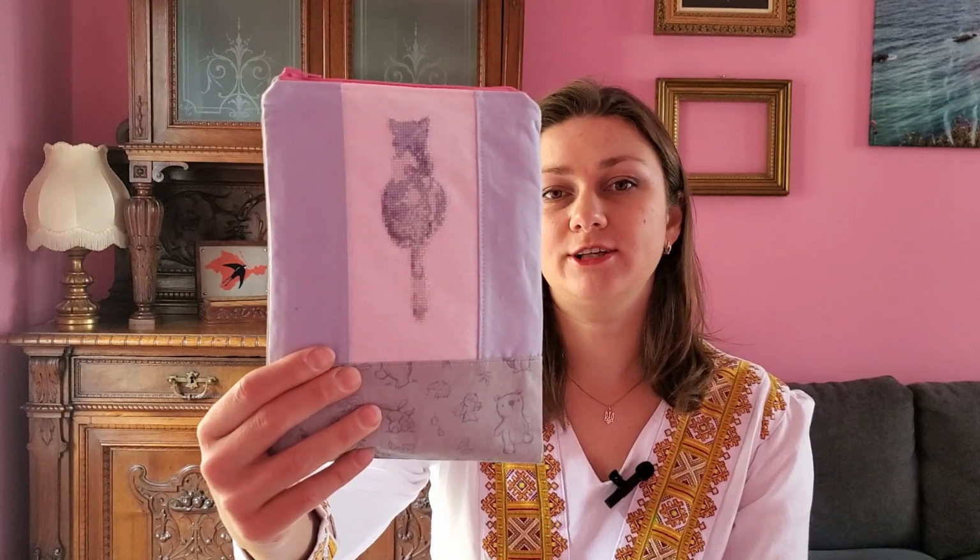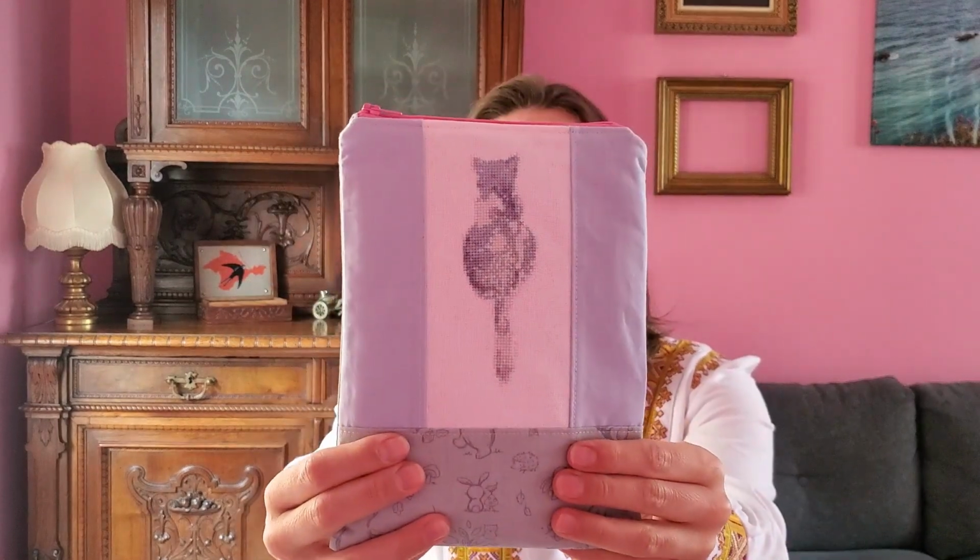This one you've seen in a previous video, because I was working for some time on this, even though it's very small and it's not yet finished. It lives in a project bag that I made myself. Very cute, I like it. By the way, today I'm also in Vyshyvanka. It's a hand-stitched Vyshyvanka, but I didn't stitch it, I bought it. But it's handmade, cross-stitched, basically. Very beautiful, I love it.